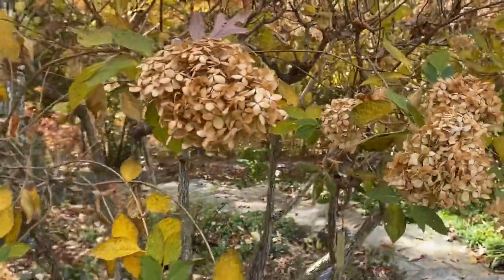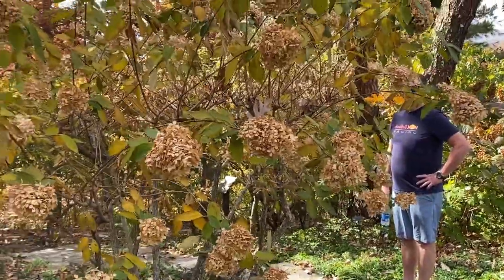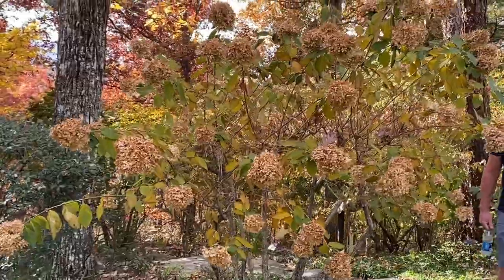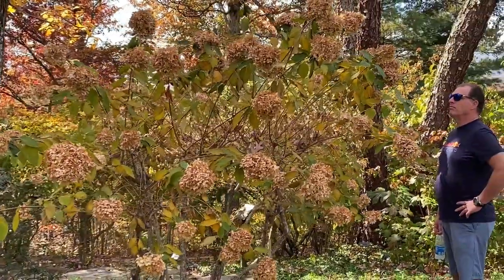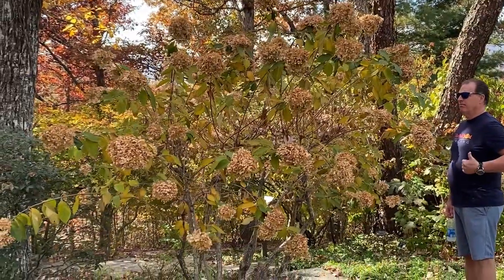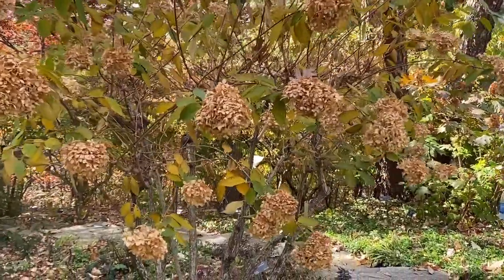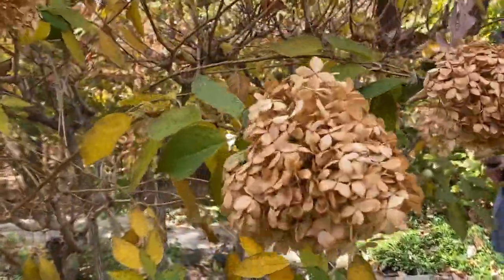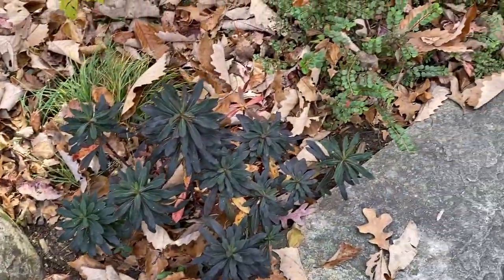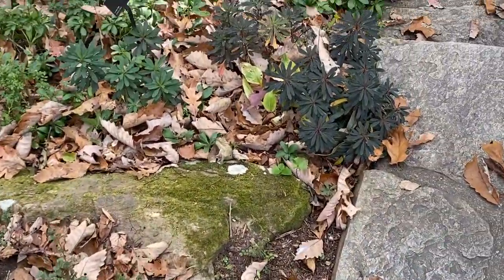Just to give you an idea of size, like when things get big. Back up here, you can see how tall my husband is. He's 6'3". But this is the limelight hydrangea. And it is, what, 7 foot tall, Paul, you think? 7 foot tall. Of course, I have the little limes in my garden. You can see all the spent blooms on this tree. Loving all this ground cover. Well, that's what I'm working on in my garden right now, is some ground cover.